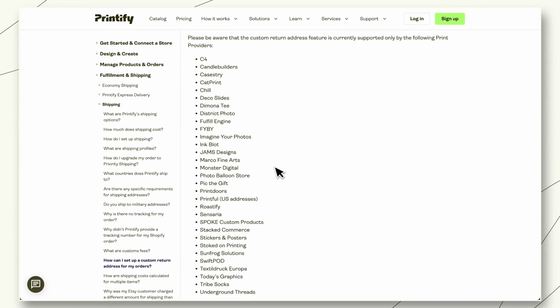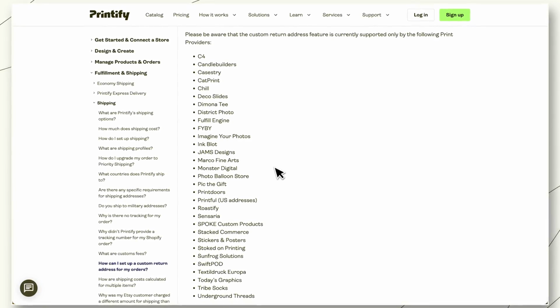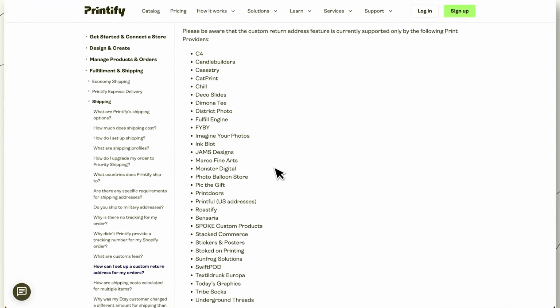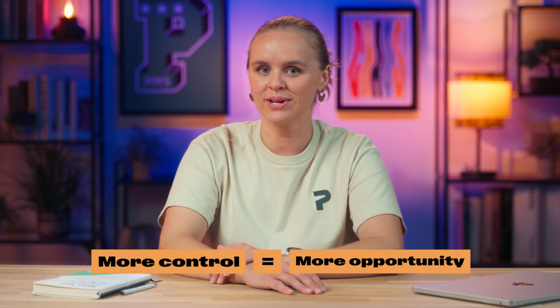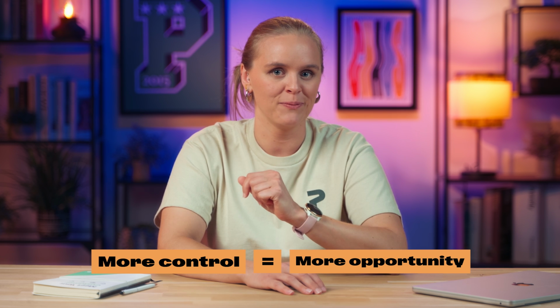And just a heads up, this feature only works with some print providers, will only be applied if the item ships from the same country as your address, and if you use this option, you'll be handling the returns yourself. But it's worth it if you want to reuse returned items or show customers that you're actually reachable. More control, more opportunity. Just be ready to receive the occasional oops in the mail.